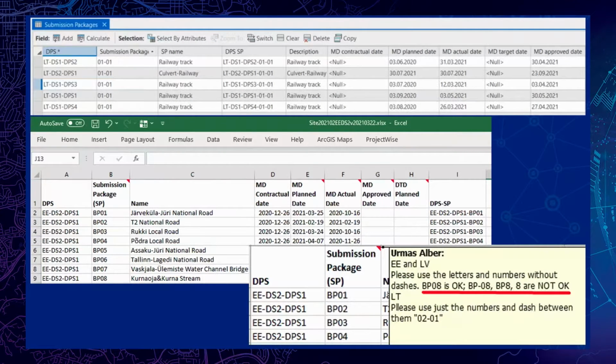And what was a big challenge is to tell a normal human being that the computer does not understand if you are writing BP-08, BP8, BP8. For you, it's the same, but for the computer, you have to write it down in a standardized way, as BP08, for example.